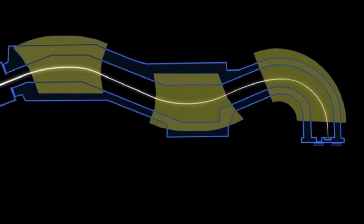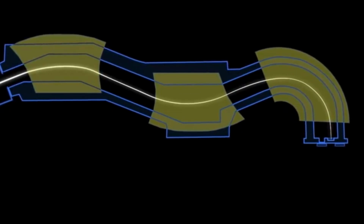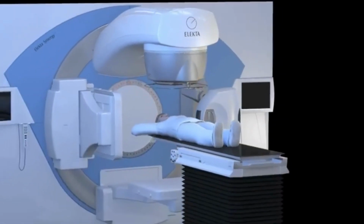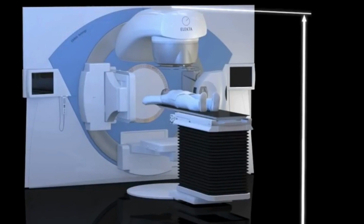The design of the magnets enables them to focus electrons of slightly different energies onto the same point on the target. This is called achromatic behavior. This slalom bending is unique to electrolinear accelerators. It helps to minimize the size of the machine and ensures that its isocenter remains low, which is important for patient setup.